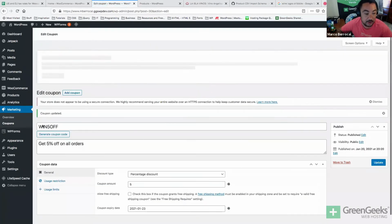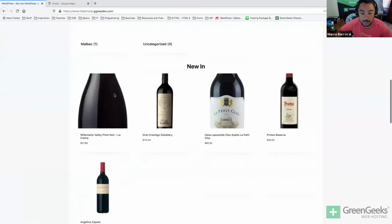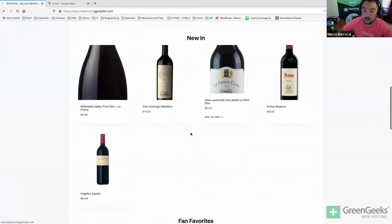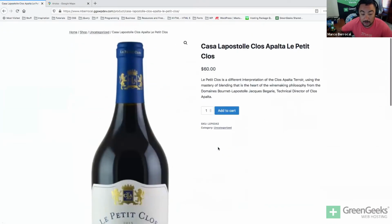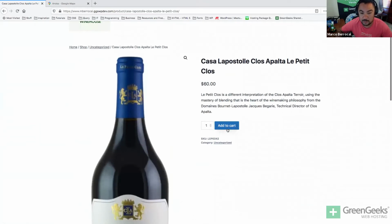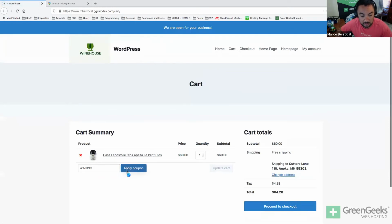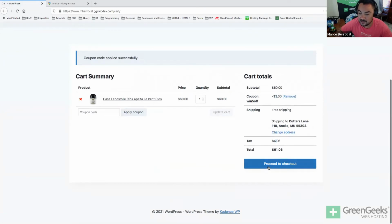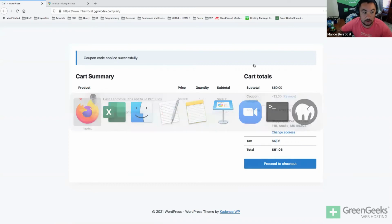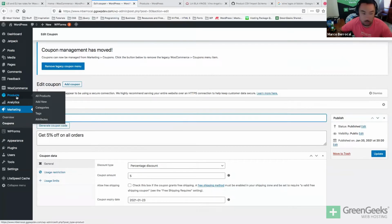So to see it in action, when you go ahead and go to the store over here, let's say I want to buy now this one, this Chilean one. This is a Bordeaux blend. It's a really fantastic wine. By the way, they have two versions. This one in the premium obviously has to do with the terroir and the exclusivity of the grapes. And now I go ahead here and put this coupon, and I get 5% off. So I get $3 off, and now my tax is going to be this. And again, I can go ahead and check things out. So coupons are a great tool if you want to get more stuff going into your WooCommerce site.